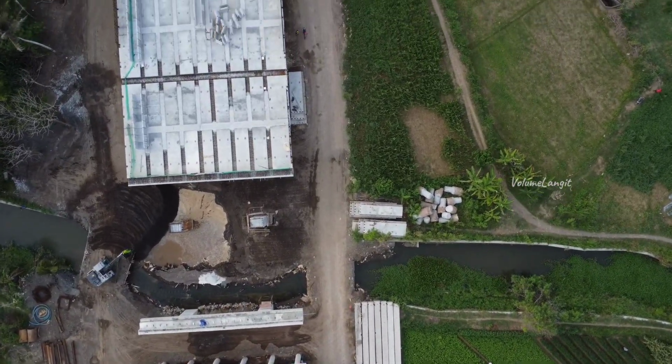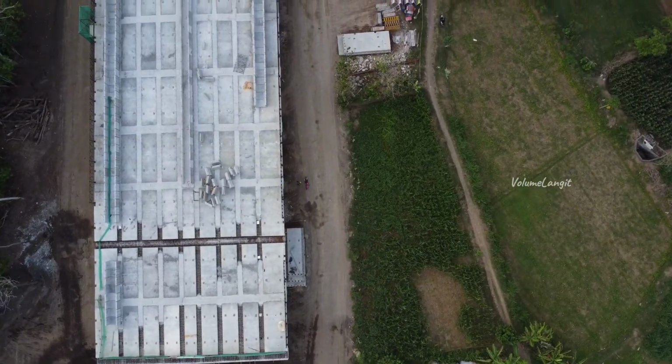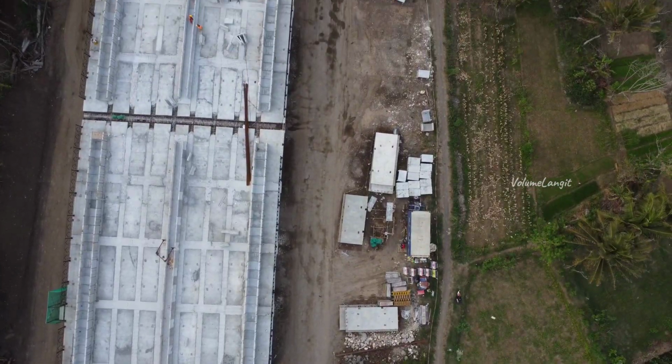Today, we will look at a very interesting and important project for our regional infrastructure, namely the Pandansimo Bridge asphalting project. Using a drone, we can watch all the details of this process from a height.